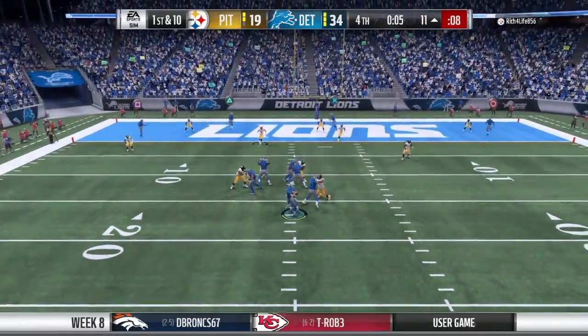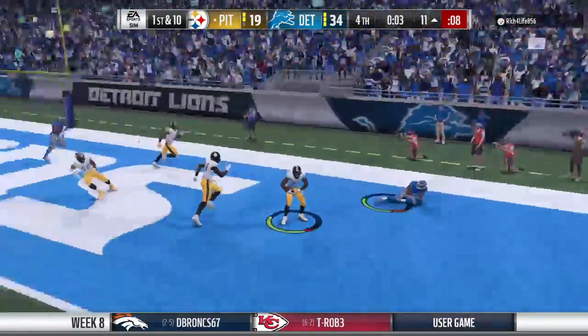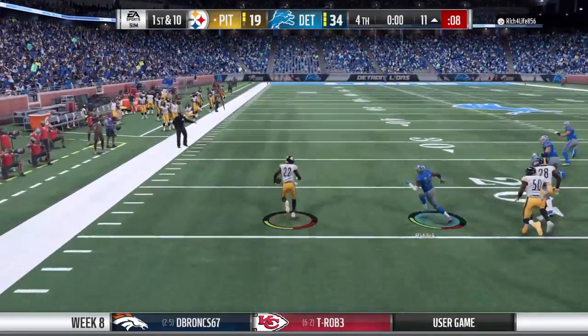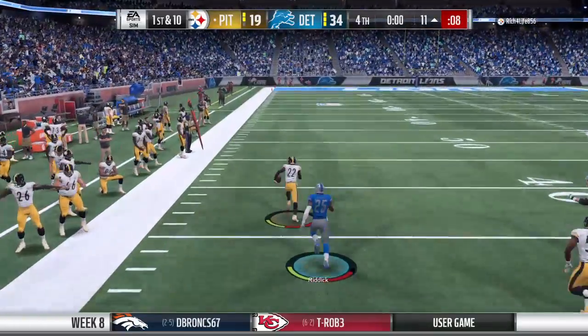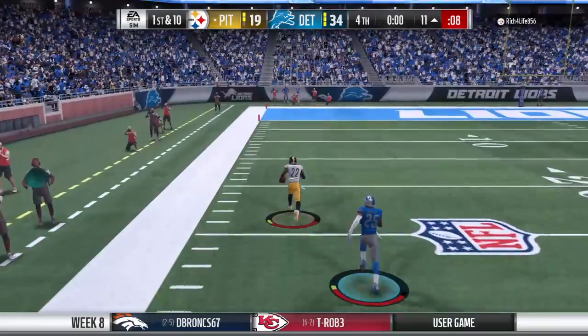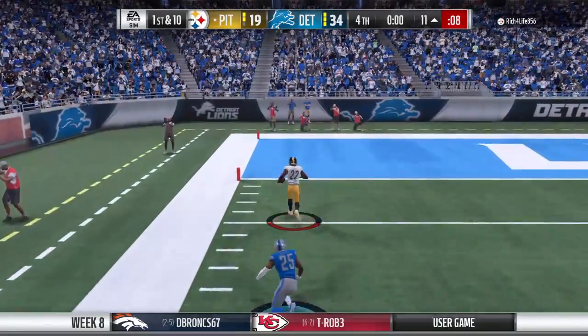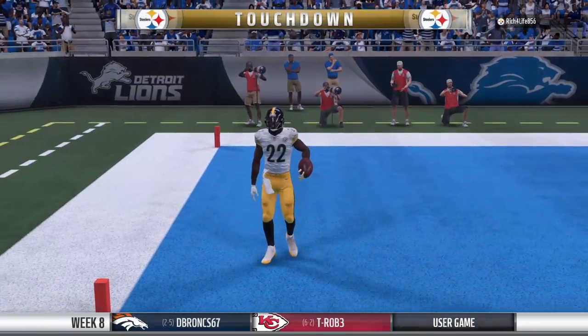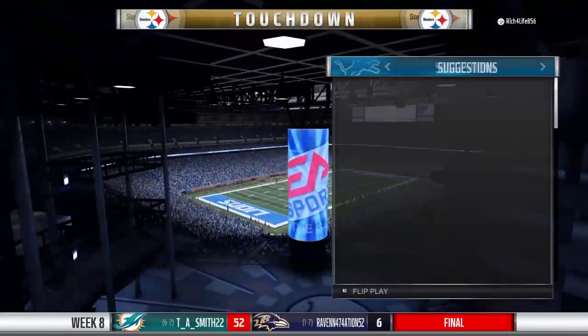Throwing here, Stafford. Looking for Jones, and it's intercepted. Picked off, William Gay. And I think he's going to go. They're not going to get him. The 30, the 20, 10. And he brings this one back. It's a pick 6 for a Steeler touchdown.